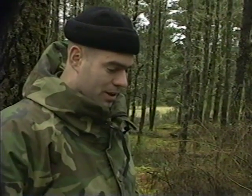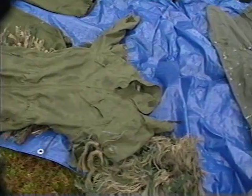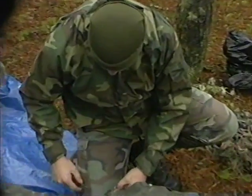First thing we're going to need, obviously, some type of clothing to attach our camouflage material to. And we'd like to recommend a flight suit. However, if you don't have access to a flight suit, you can use an old Army uniform such as BDUs or old jungle fatigues. But here before you see in various stages of preparation, we have four different ghillie suits.